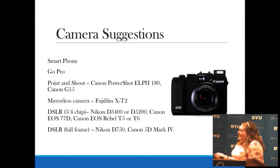Suggestion for that. It's a new thing. I've handled one once, and it takes really good pictures for what you're going to want. It's not my preference to shoot on because I have this Nikon down here and that's what works for me, because I'm a photography major.